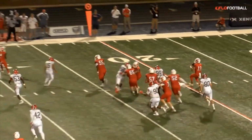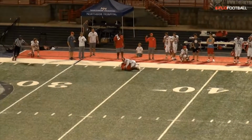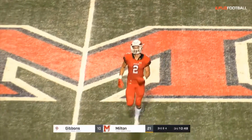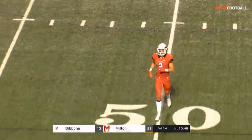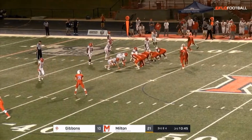And Dylan Leonard just uses his body frame to get up. You can look at the replay right now. What a catch. Coverage doesn't get much better than that. You can't blame Cardinal Gibbons. That's just somebody, a senior, making a senior type play.